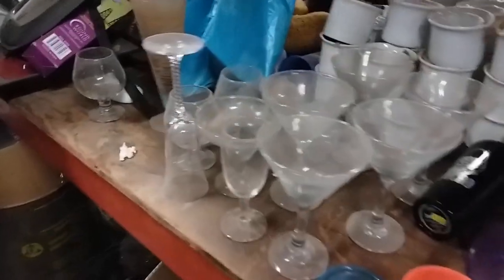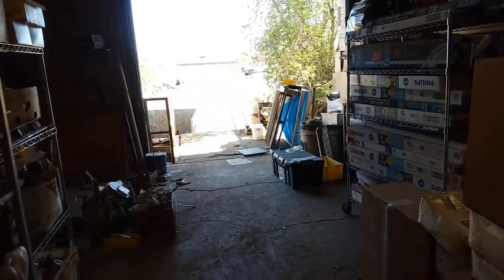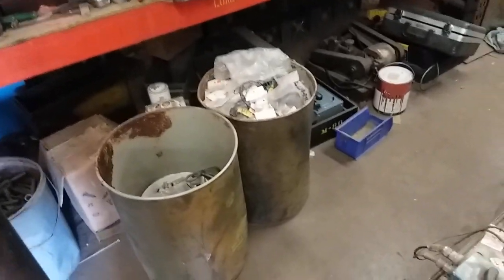Huh. Martini glasses? Shaken, not stirred. More palletized stuff, ready to go. Sitting out by the dock over here, waiting for the truck. Fluorescent bulbs. Racks of, looks like more electrical connectors. Yep, that's down this aisle. Oh, there's civil defense barrels. I got a lot of them here. I use them for storing stuff. They originally held water in fallout shelters.